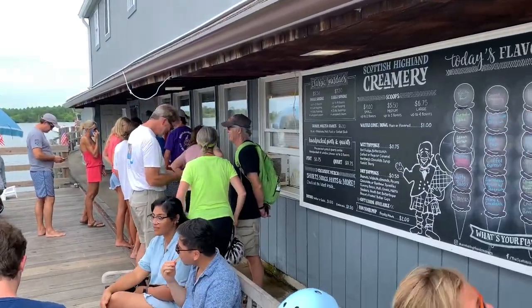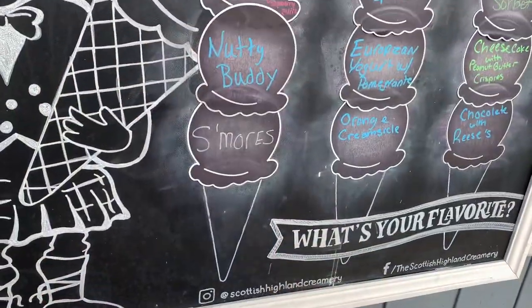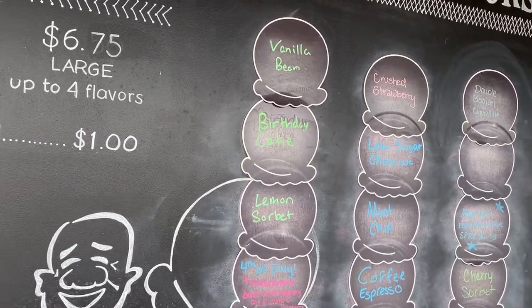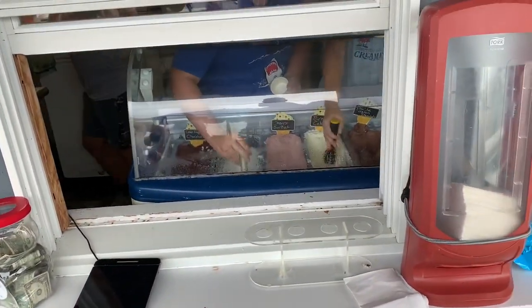Launched the dink and got right over to Scottish Island Creamery to grab some ice cream. Oh, they got creamsicle. In the restaurant, you can just hop into the restaurant. Okay. Looks like they want cards. I think they'll take that.